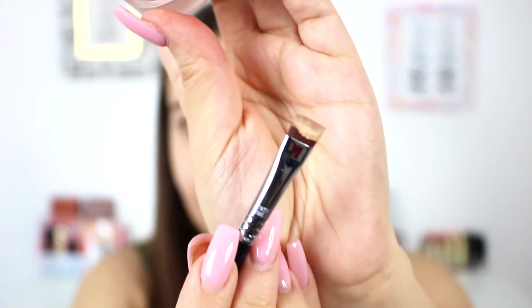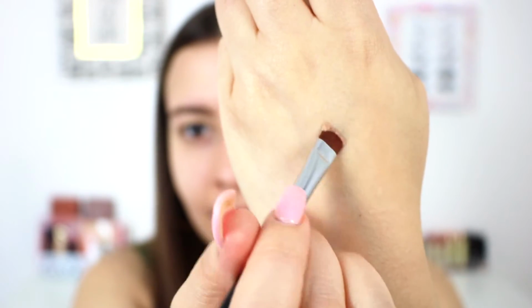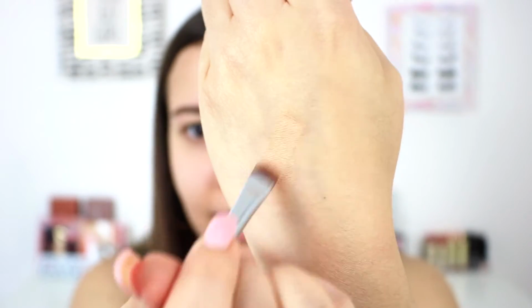Having these long acrylics, it's hard for me to really feel the product with my hand, but it definitely feels denser than the face putty primers. It feels almost like a little bit of a potted concealer. It's definitely not as light and putty as the face primer, but I feel like this will work better as an eye primer because, like I said, it's a little bit more concealer-like. It's a little bit more pigmented. This is what it looks like when I pick it up on the brush, if you guys can see.